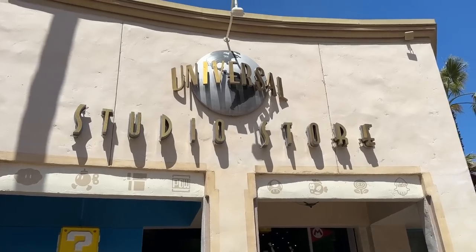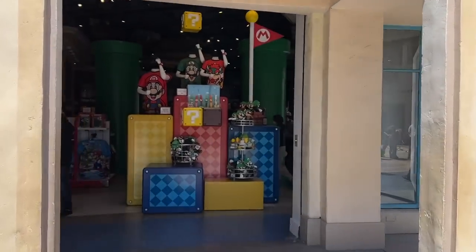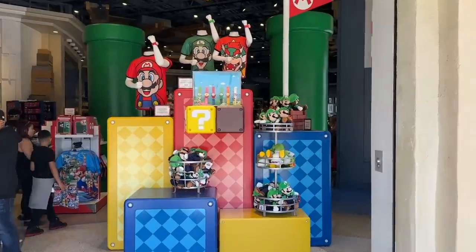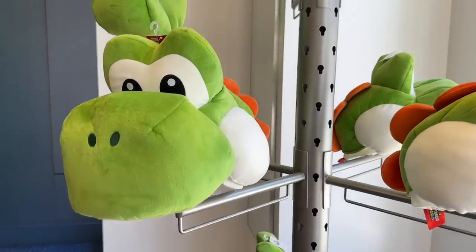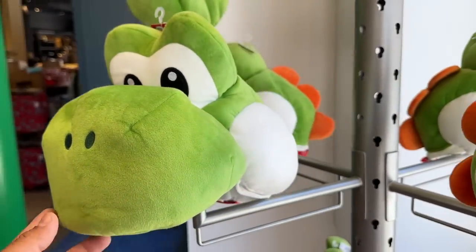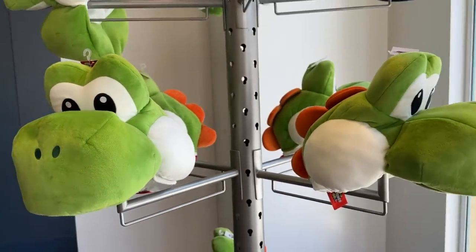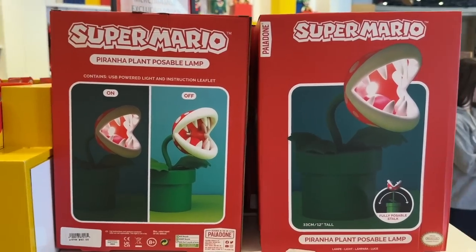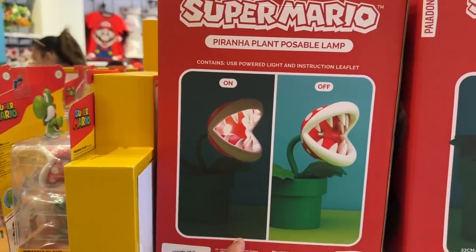The Super Mario's movie has now debuted. It was Five Fires. I loved it. I highly recommend you check it out. I'm wondering if any new merch or anything like that has arrived. And one of the first things I want to check out, what hats are available? From what I'm hearing, only Yoshi hats are what's left over. Everything else sold out. I don't recall seeing the Piranha Plant lamp. This is the first time I've seen this, and 40 bucks.